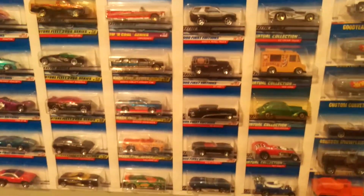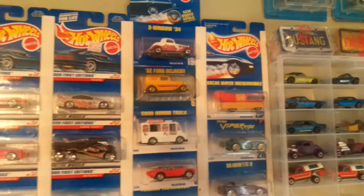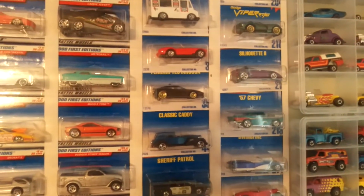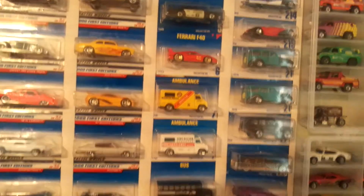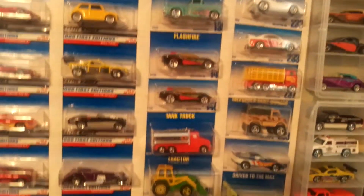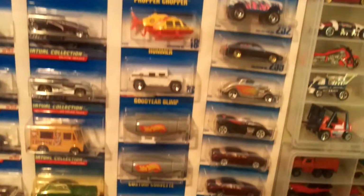and series cars, and I tried to keep in with getting all of the cars in somewhat order, and then the starting of what's left of my blue card collection. Sold a lot of them over time and traded and whatnot. Just kept some of the ones, got rid of all the duplicates.